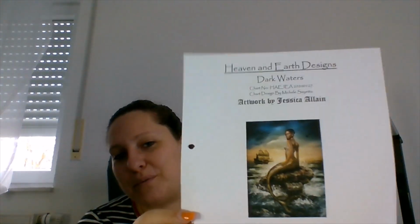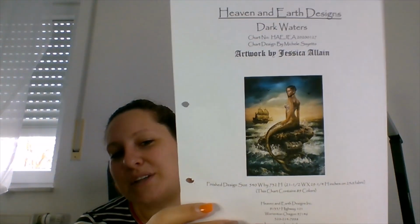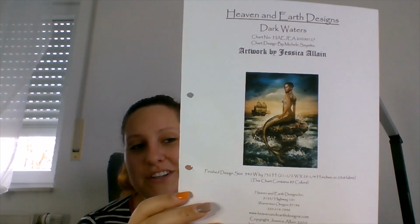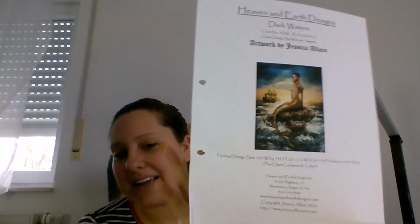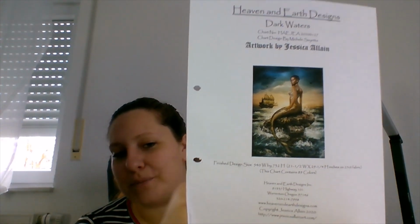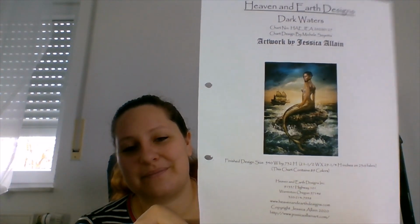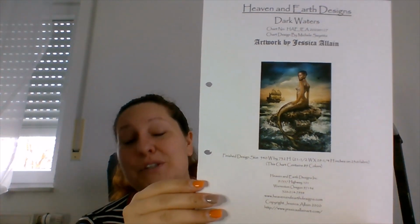I just go after the name of the pattern. Next is one of my favorites, Dark Waters by Jessica Elaine. So whenever I'm having the urge to start some full coverage, this will be next, except if I don't want to start a big one, because she is a big lady. She's beautiful. I love this piece so much.